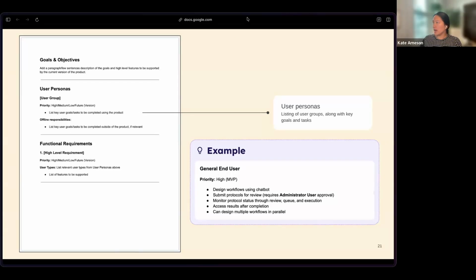But each user group might have a different priority. They might all be high priority, but for us, we really just focused on the general user group and the administrator user group for our first release, because that super user group was like a hybrid of the two. They could flex between having two different roles assigned to them. So for us, that priority made sense.